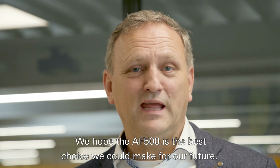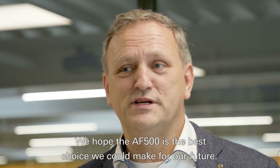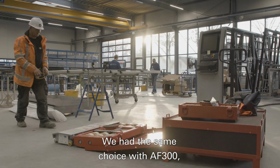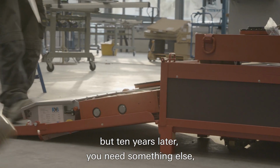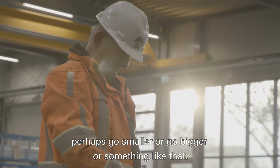We hope the AF500 is for our future the best we could get, but we had the same with the AF300. 10 years later, you need something else, perhaps bigger or smarter or anything like that.